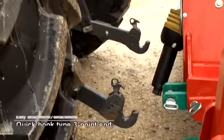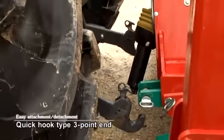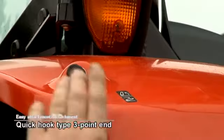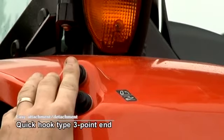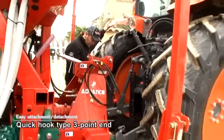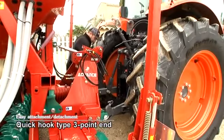Changing implements is quick and easy with a quick hook type 3-point end. And pitch height adjustment is easily performed using the buttons on the rear fenders. This enables even large implements to be easily changed.